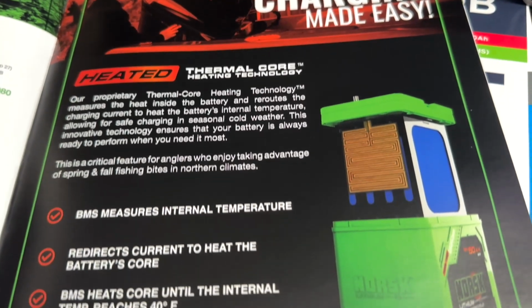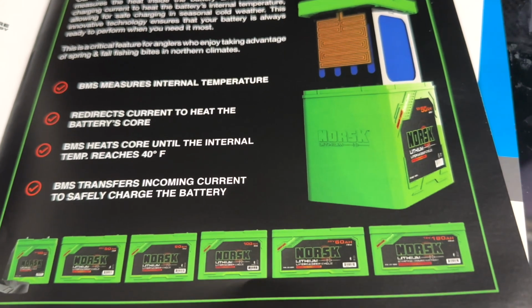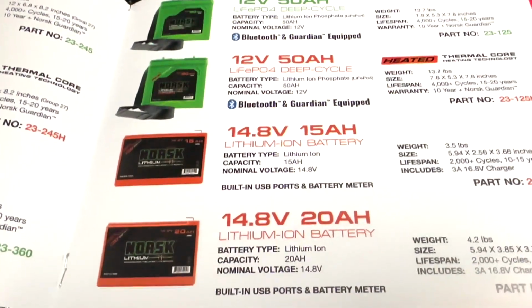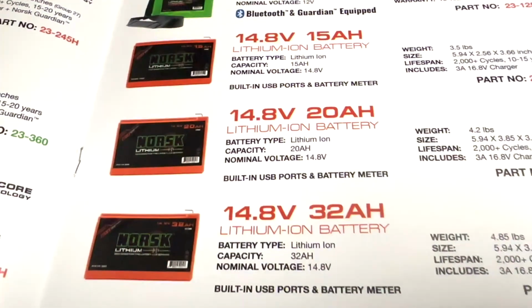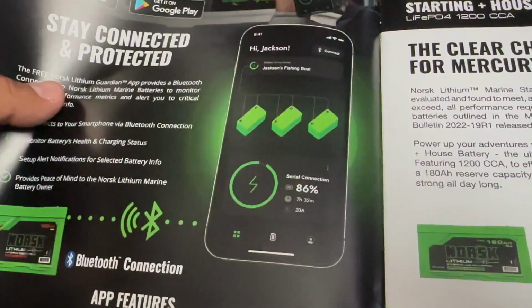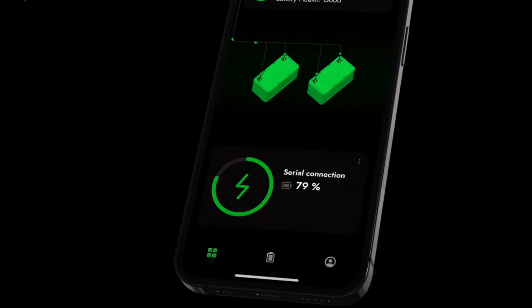There are only 2 battery companies I saw that actually had heated core technology like this. And that's for the super cold climates where apparently it really affects charging. So you had heated and non-heated versions, and you also had 14.8 volt batteries, and these are for high-end electronics. No other battery company at the show was doing this. And though many of them had a Bluetooth app, this one was by far the best. You could actually monitor all your batteries at once. With just a glance, it shows you the current state of all batteries in line as long as they're linked to the app. That was the best one.